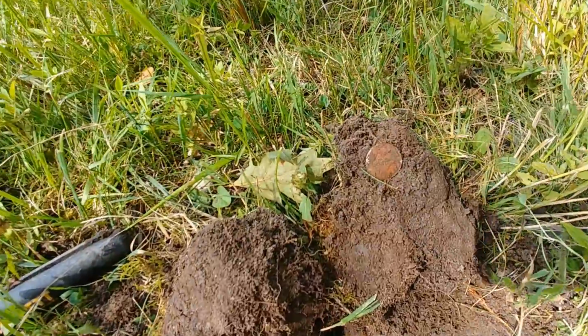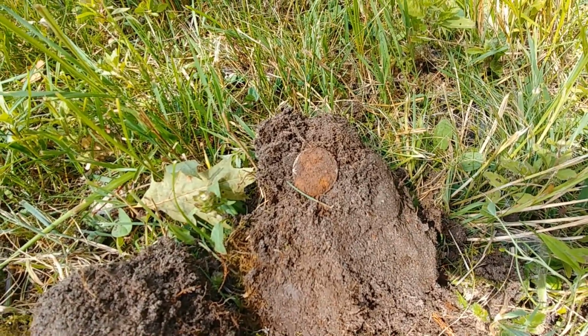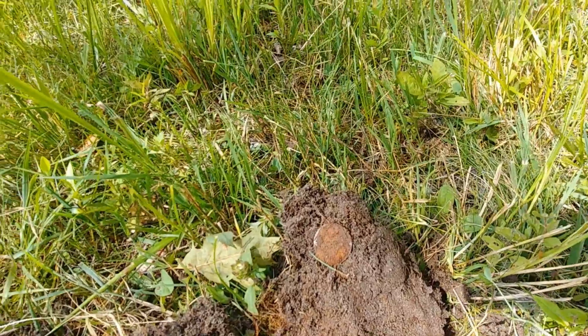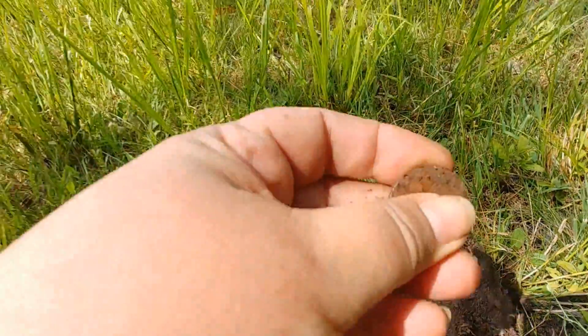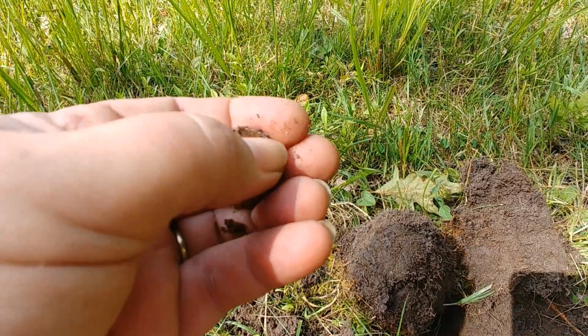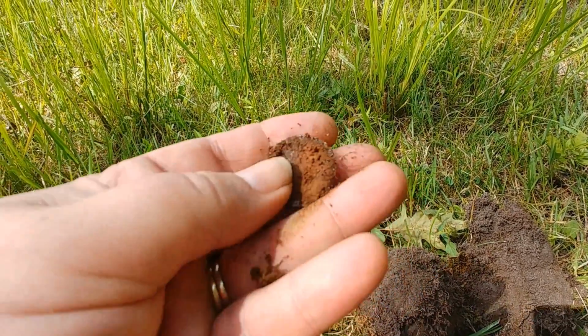This thing rang up really, really strangely. It had some notes of iron. It had some notes of aluminum. I don't know. It was bouncing from the 15 up to 40, and then it would squeak up to 82. So I have no idea. It's about the size of a quarter. So let's just pop some of this rust off it.